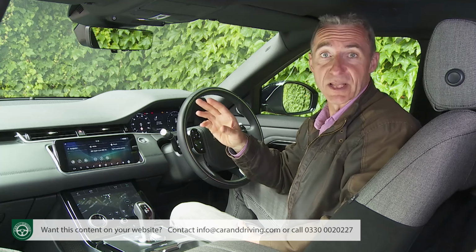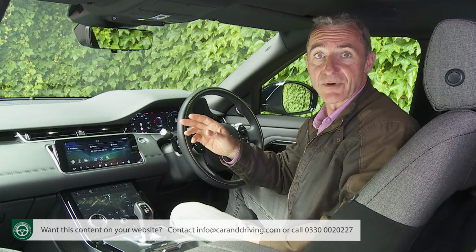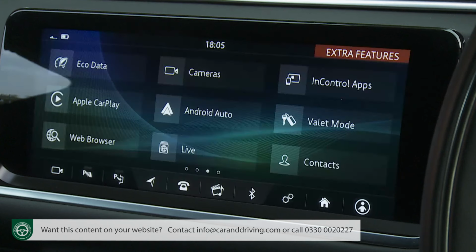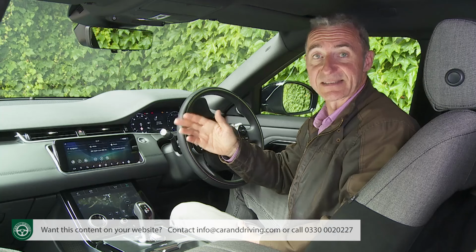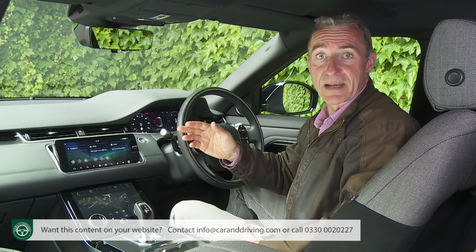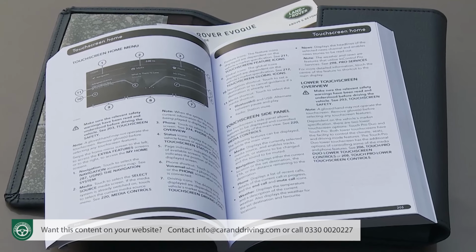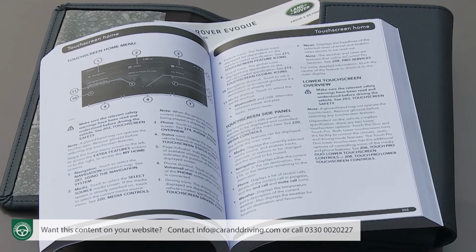Plus, providing you avoid entry-level trim, Land Rover now at last includes the Apple CarPlay and Android Auto smartphone mirroring systems, which every rival offers, as well as its own In Control apps package. Lots of screen options then, so many in fact that you'd probably need an evening or two with the manual to really get your head around all the various screen choices.